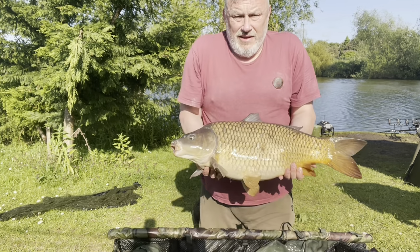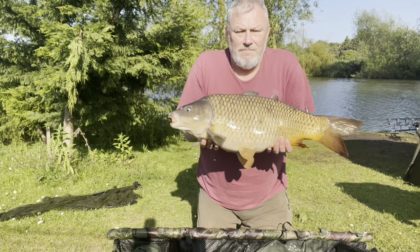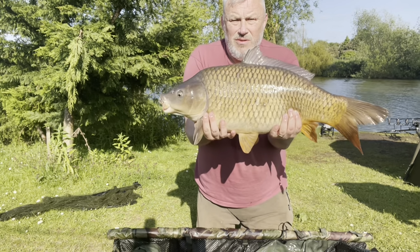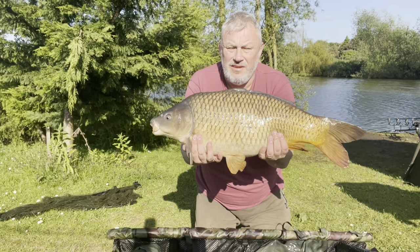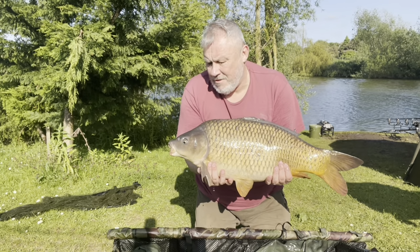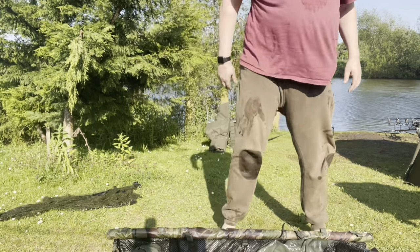21.6. He's got a big chunk missing out of his front dorsal. Lovely. Fourth fish. All good. Left arm rod. Lovely boy. Let's get him back in. It's a warm day. Let's not keep him out.